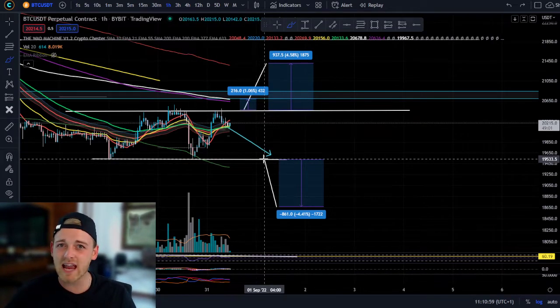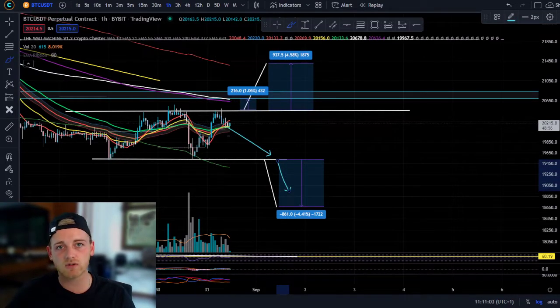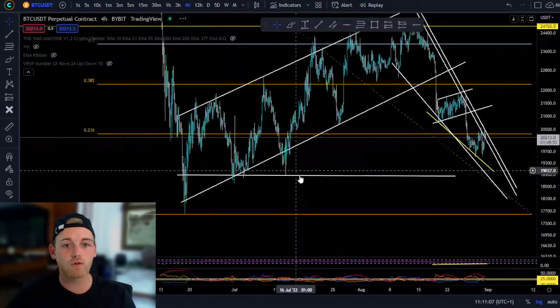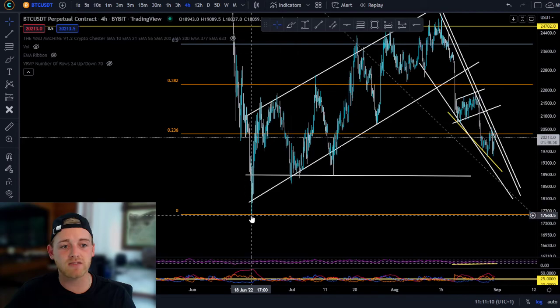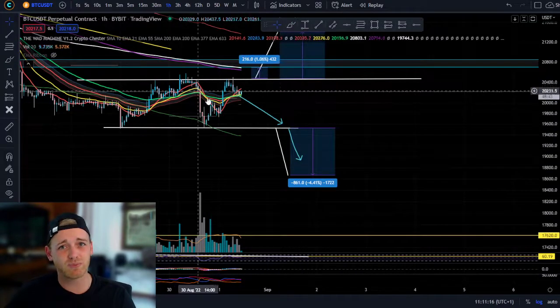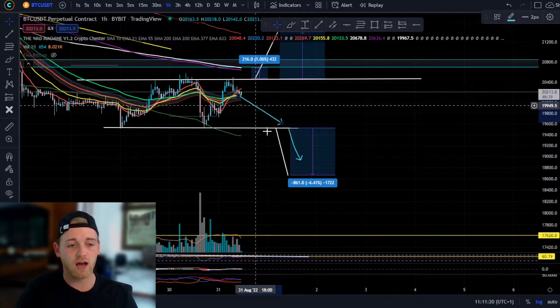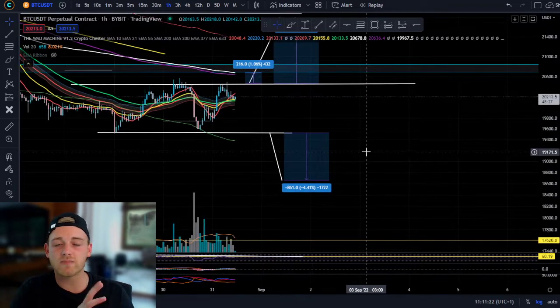This is obviously very scary here, because if we do break down again, we could be in to test those lows, okay? That does bring me on to talking about the most recent low for this bear market for Bitcoin, and that's around 17,700, I think it is. So if we do get down and start touching and breaking these lows again here on the macro, then it's going to be absolutely awful for Bitcoin's price. So it's definitely something we need to be looking out for there.